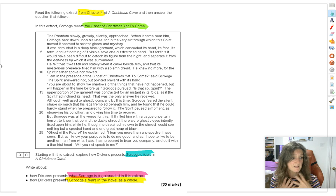It thrilled him with a vague, uncertain horror to know that behind the dusky shroud there were ghostly eyes intensely fixed upon him, while he, though he outstretched his own to the utmost, could see nothing but a spectral hand and one great heap of black. "Ghost of the future," he exclaimed, "I fear you more than any spectre I have seen, but as I know your purpose is to do me good, and as I hope to live to be another man from what I was, I am prepared to bear you company and do it with a thankful heart. Will you not speak to me?"